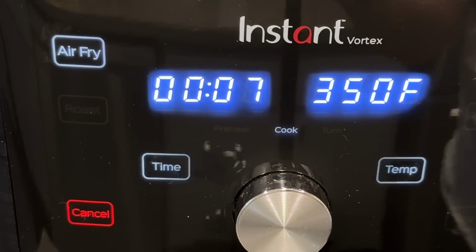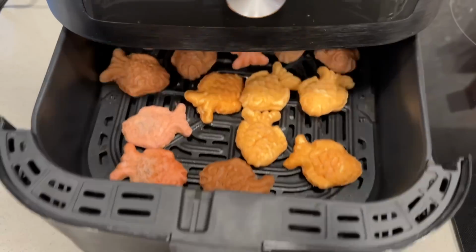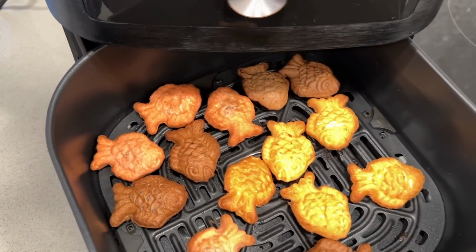These have the heating instructions of air fryer, oven, or microwave, and I usually do the air frying method. So preheat the air fryer to 350, remove plastic wrap from taiyaki, place desired number of frozen taiyaki flat on air fryer basket, heat in the air fryer for 7 to 8 minutes, and serve.